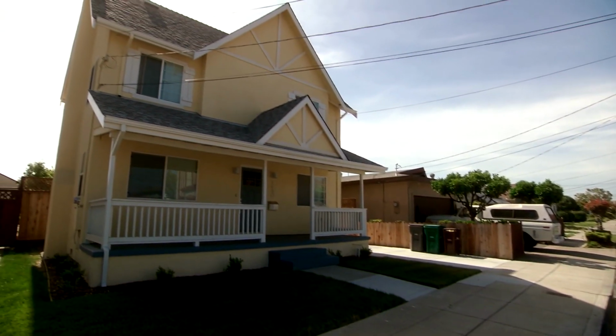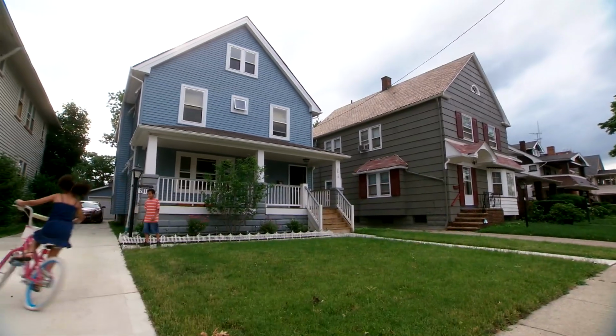Having that revitalization in this area like this is great. It's a really good thing for this community.